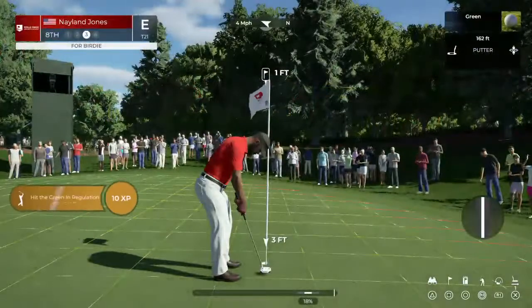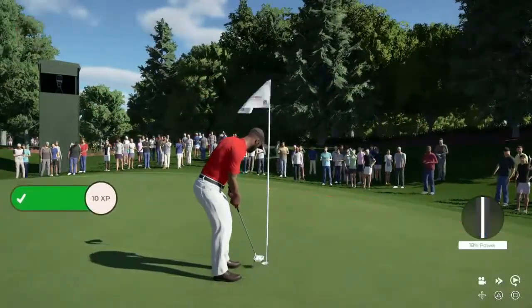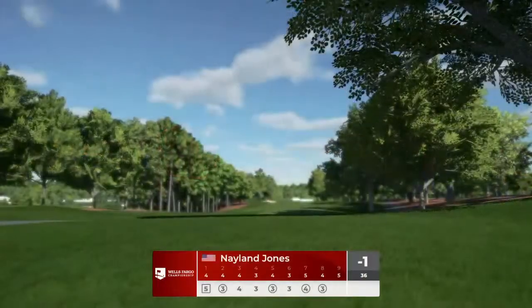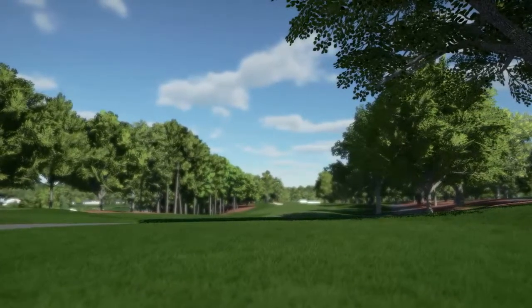Be nice to see this one go down. Let's see if they make it. You can mark it down. That's birdie number four today. Step aside, everyone else. Now number one. He's in a share of 12th place.